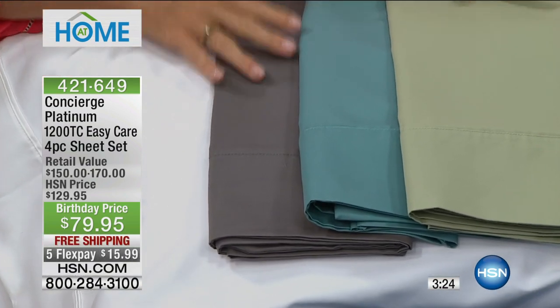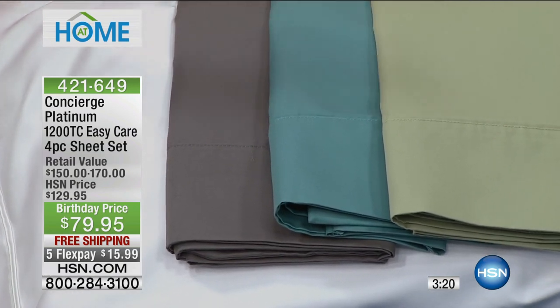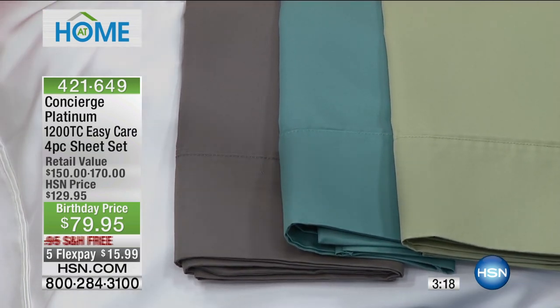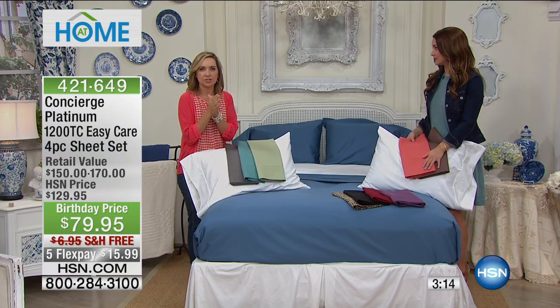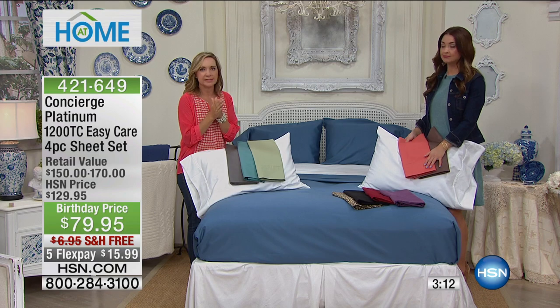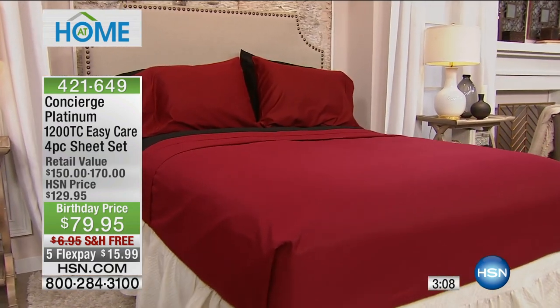These aren't sheets that you're going to have for a year or two. You're going to have these for years. Think about 1,200 thread count versus 200 thread count. How many more threads? How much softer? How much more durable? The durability in these, but yet you're not sacrificing feel. That's the wine on the bed.